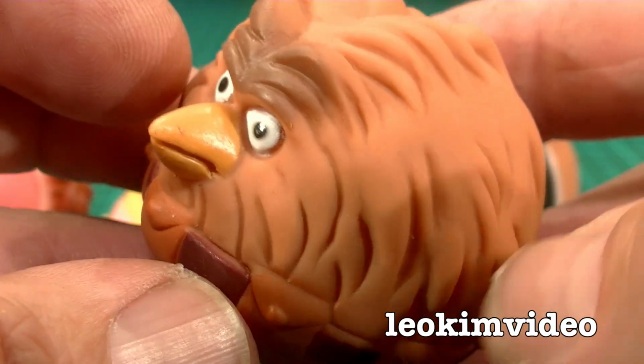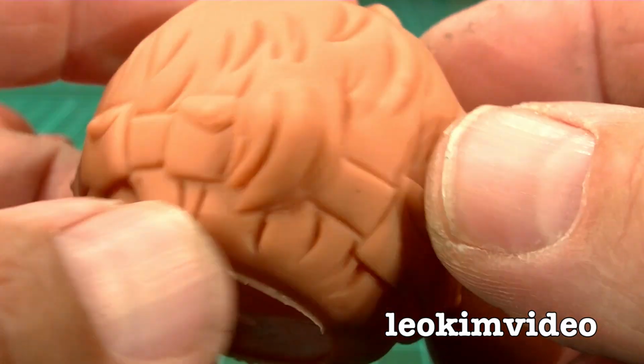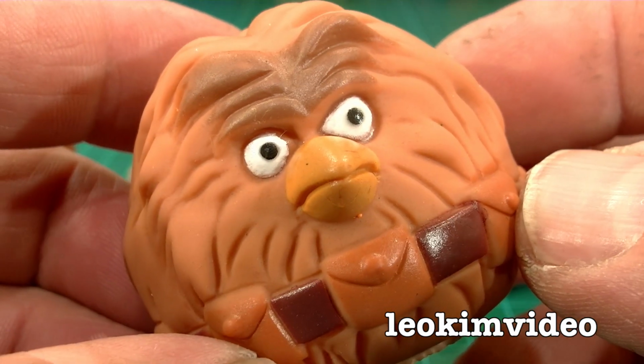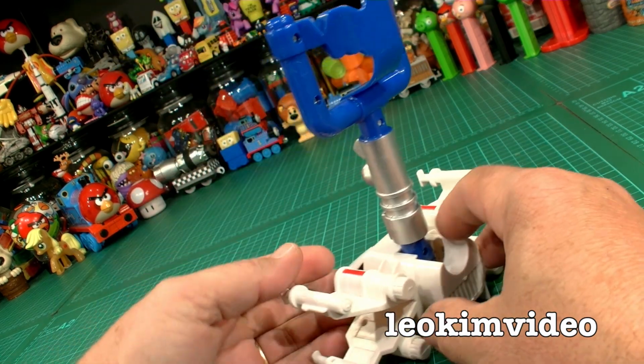And I better show you Chewbacca. People say, oh, you didn't show Chewbacca properly. He's like a little fur ball. Look at those little bags around his utility belt. Did Chewie have a belt? I can't remember.